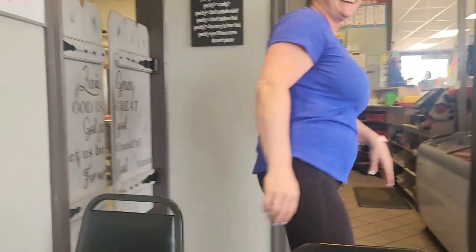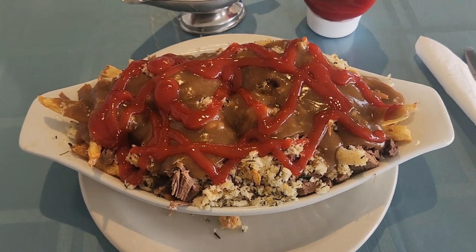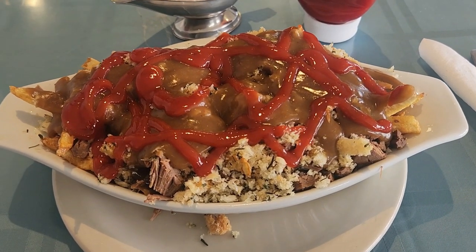Of small, don't you understand? I don't know, ask the ladies in the kitchen. Had to add me ketchup. Well, this is my supper for tonight.